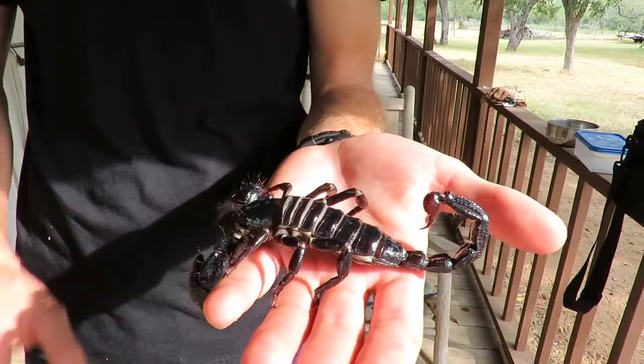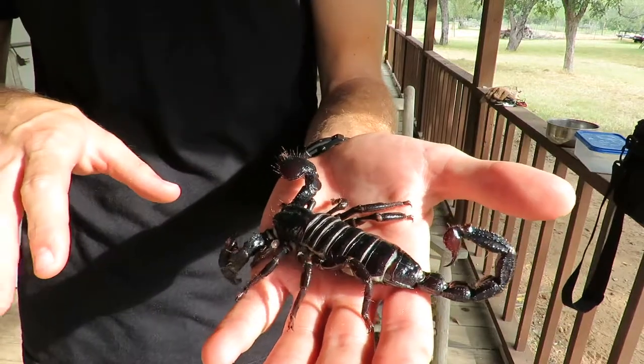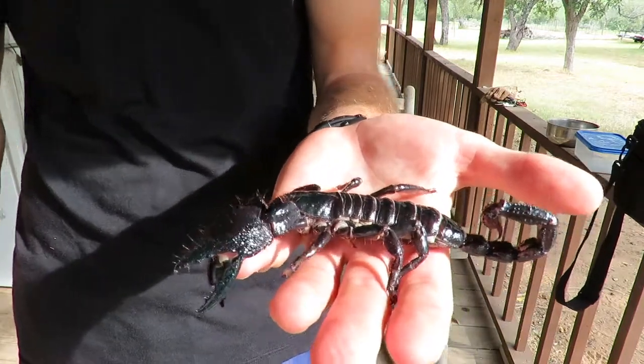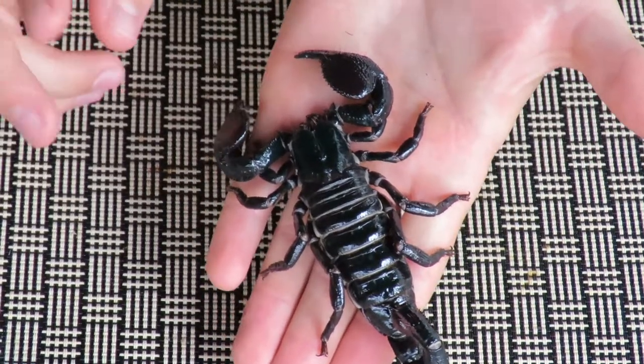So while these guys don't really use their stinger for hunting, what they will use it for is counterbalance. He was walking to the edge of my hand there and had to wiggle his tail back and forth to try and gain his balance, just like if we wave our arms to the side if we're feeling off balance. And they are arachnids. As you can see, it has 8 legs, and plus the 2 pinchers.